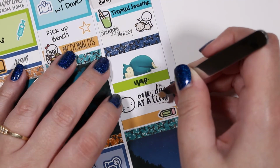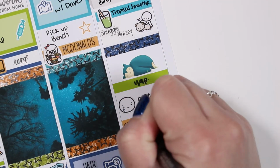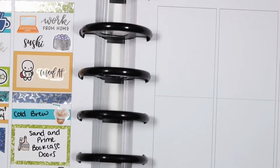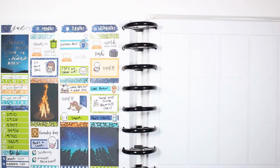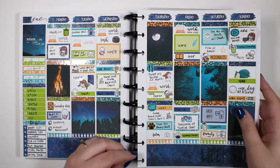Then I marked that I was struggling a little bit that day, so the One Day at a Time script is from Caffeine and Paper, I believe is her new name. And yeah, that munchkin is from Once More with Love. And then I did some video notes, and that pencil sticker is from the Coffee Monsters Co.